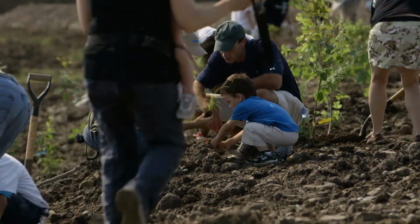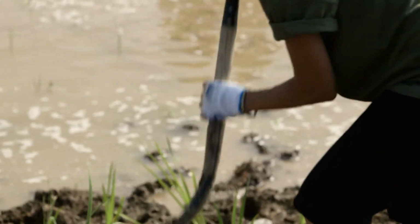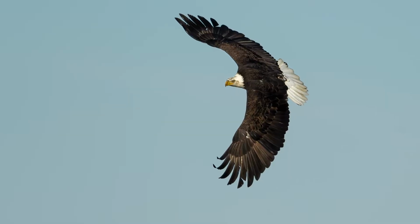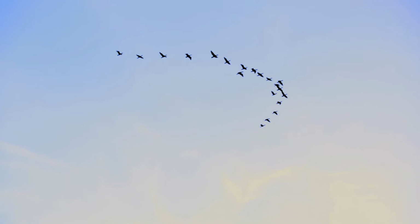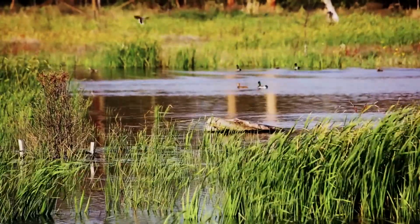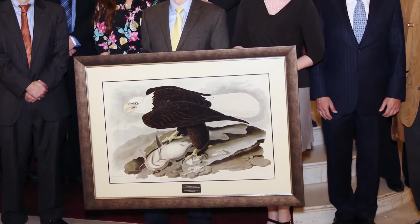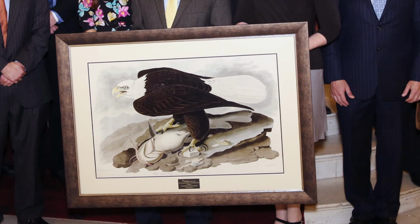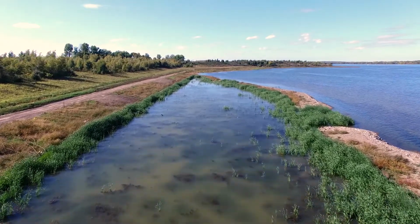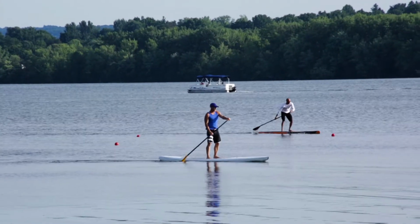Hundreds of volunteer environmental stewards have helped restore these areas as members of the Onondaga Lake Conservation Corps. We have already seen rare bird species, like the bald eagle, return to some of our restored wetland areas. In recognition of the restoration work, Honeywell received Audubon New York's 2015 Thomas W. Cassie Jr. Conservation Award, its highest conservation award, for the cleanup and restoration of Onondaga Lake.